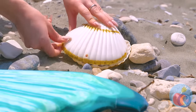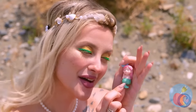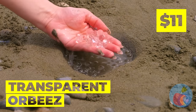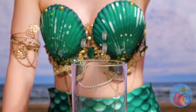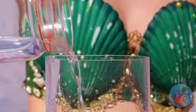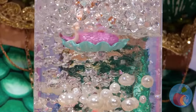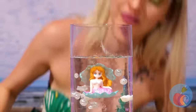What's inside this shell? Aw, she's so cute. Wow. Careful. Uh-oh, can you reach it? I think she might be there for a while. Well, if she's stuck, the Orbeez will at least keep her comfortable. Give her a few new friends. And then pour on some resin. Soon we'll have our own little mermaid habitat.